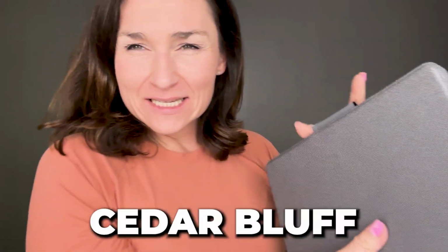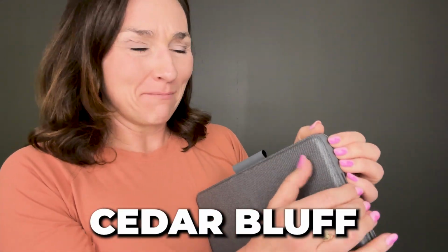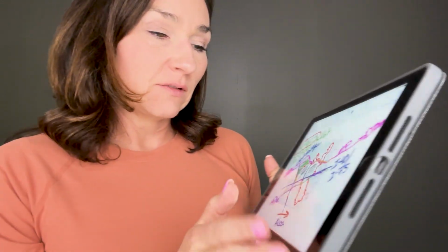It is a map drawing of Cedar Bluff. So if you're wondering what I mean by a map drawing, I do some drawings on the computer, but this is the one where I've used the iPad, which people have seemed to like because they've said it's been very helpful.